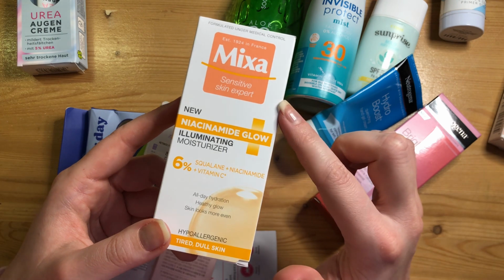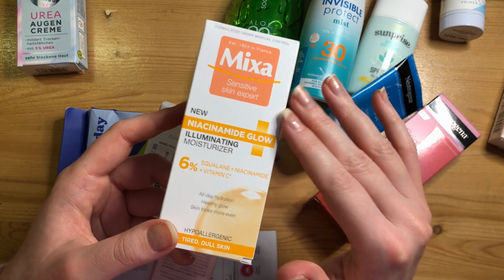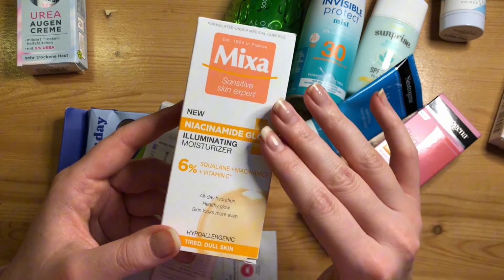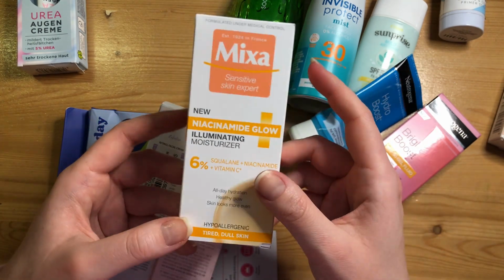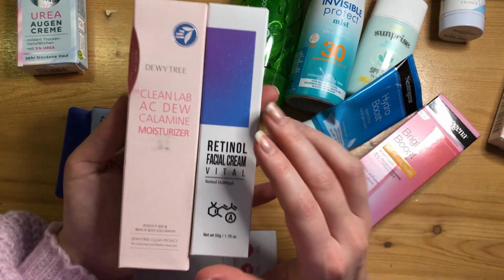I've also had one with zinc and something from Mixa. That one was also great. I definitely want to try more from this brand because I've always been happy with their products. So Mixa wins. And then these 2, I think they're both great.